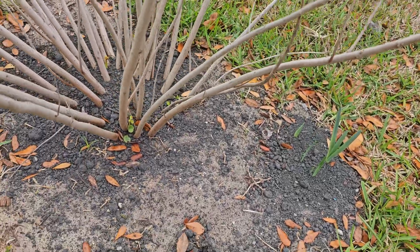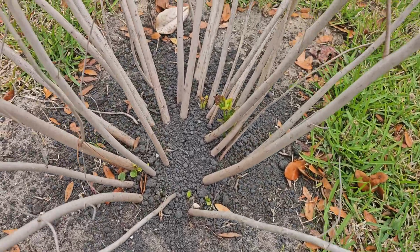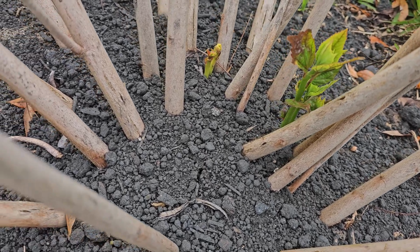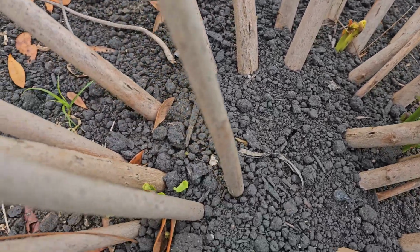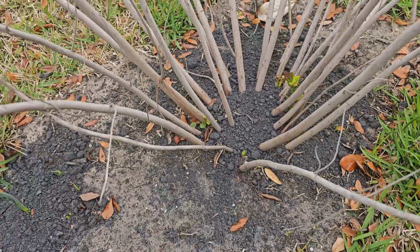Now over here, I want to show you, look at this. If you remember my last update, I showed you this hibiscus, and it was a lot smaller. It was the height of that, and the previous week it was the height of this one here. But we have growth.